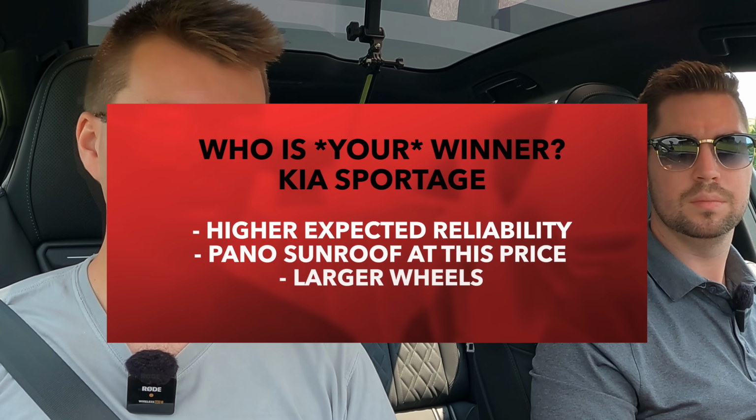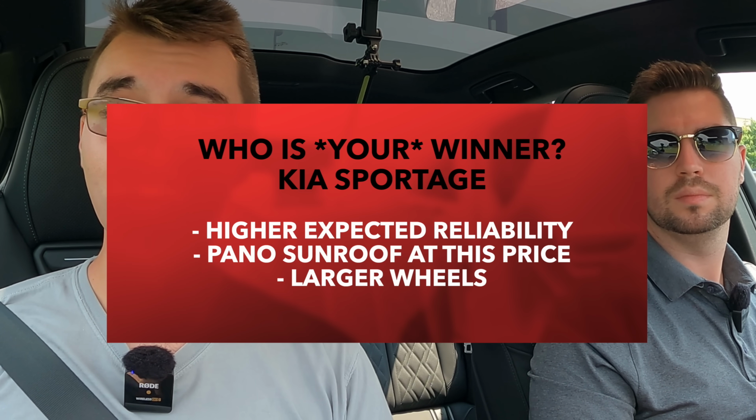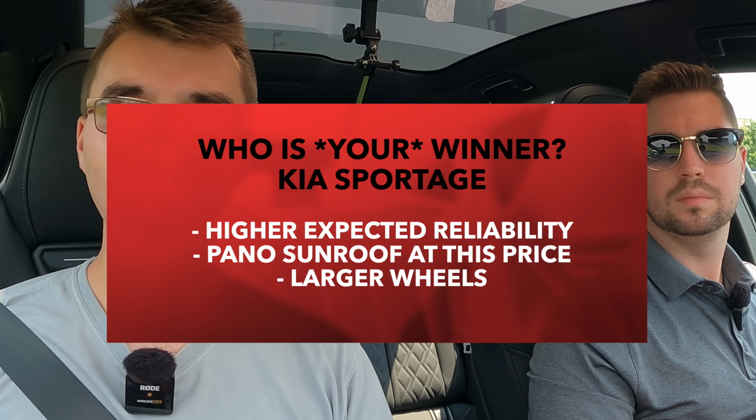Well, there you have it. These two siblings fought it out very hard, and you really can't go wrong picking between one of these two options. But let's discuss who should be your personal winner. Now, the Sportage should be your personal winner if you prefer having a little bit higher of a reliability rating when it comes to Kia as a brand. You also do get a panoramic moonroof at this price point, and you can also get some more stylish wheel options at a larger size.